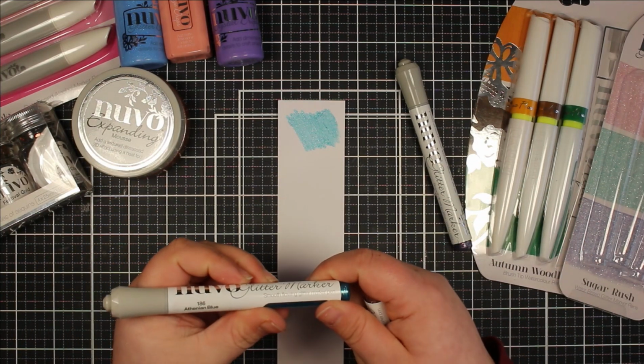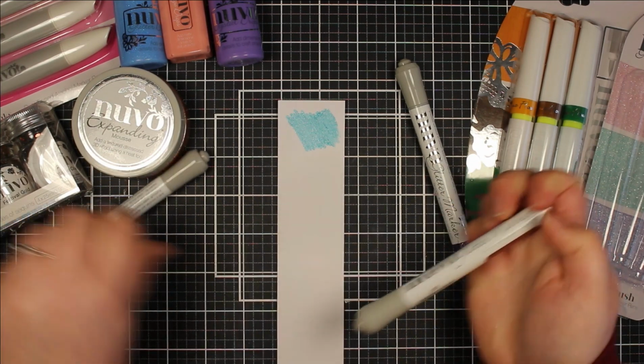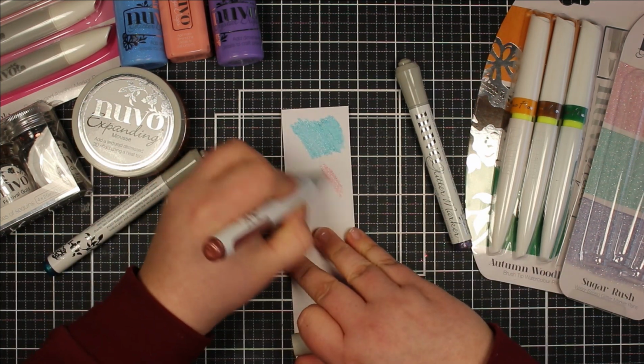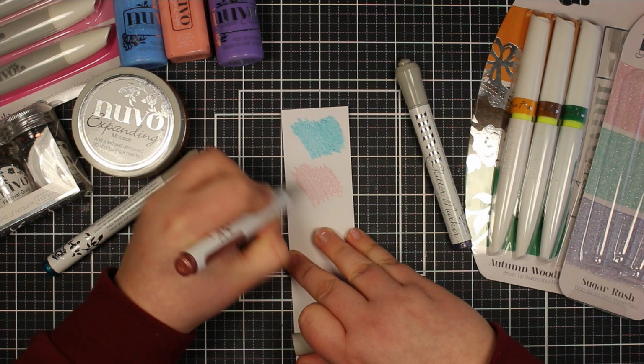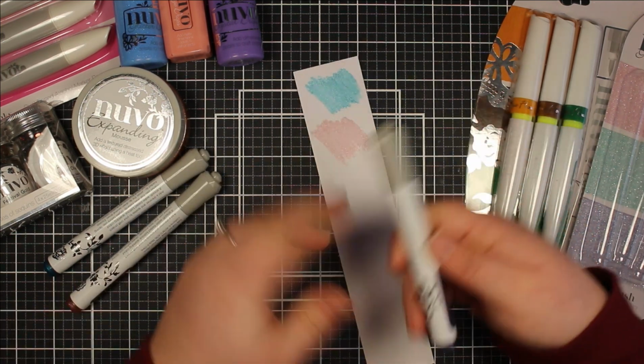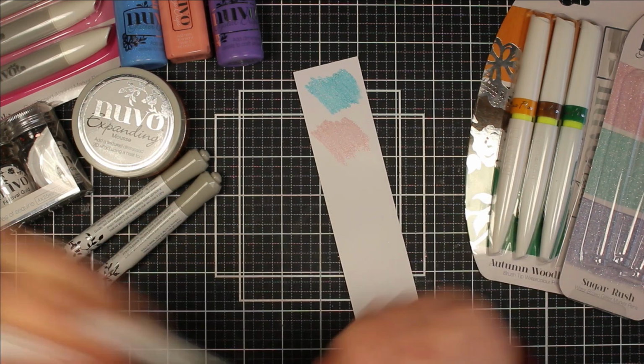So that one there is Anthea Blue. Hopefully I've said that right. We've got Strawberry Bonbon. So again, the same thing, just colour with them, and they've got tons of that beautiful glitter in there. And then this one is Wild Lavender.